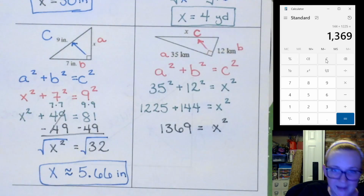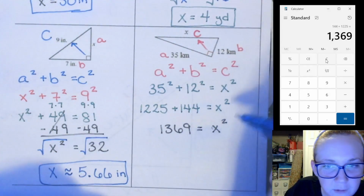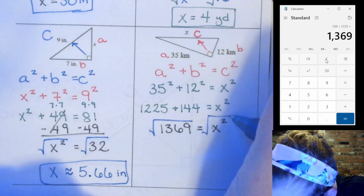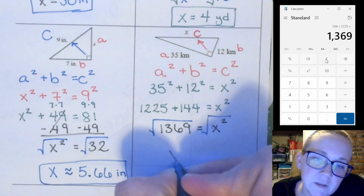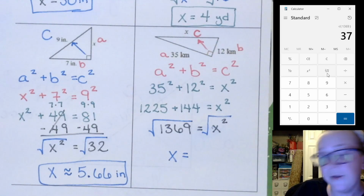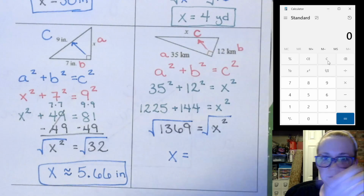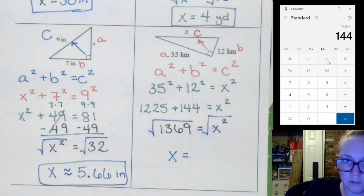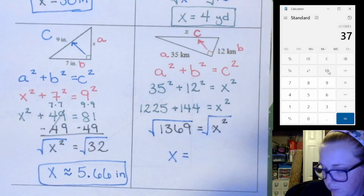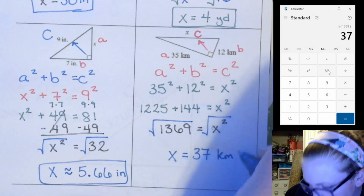But again, we need to get rid of that tiny little square. How we do that is by using that square root function. Square root. Get rid of it. So you should end up with x equals, let's see, I got 37. Y'all got 37? I got 37. I'm going to double check that just because I want to make sure. Yeah, 37. All right. It's 37 kilometers.